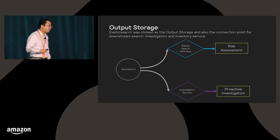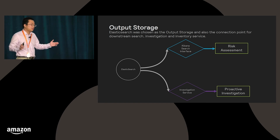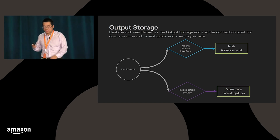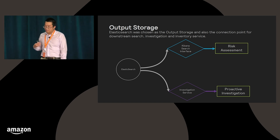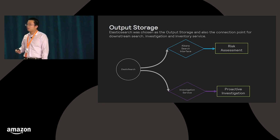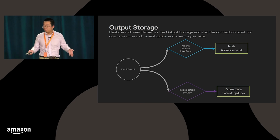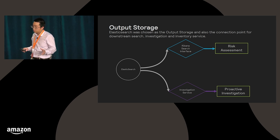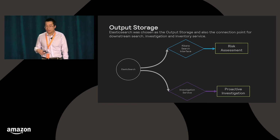And the other really important point for the storage, as I mentioned earlier, is that it should be flexible enough, so it can be used as a connection point to the various services you have, and you'll be able to use that result to perform your actions. So based on our criteria, the things we want to choose, we chose AWS Elasticsearch as our ideal storage point.